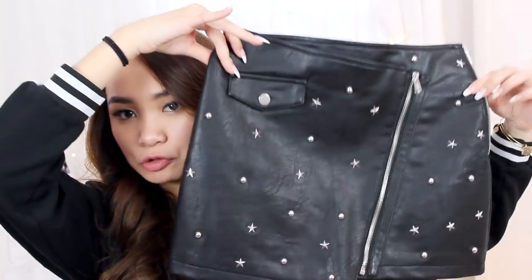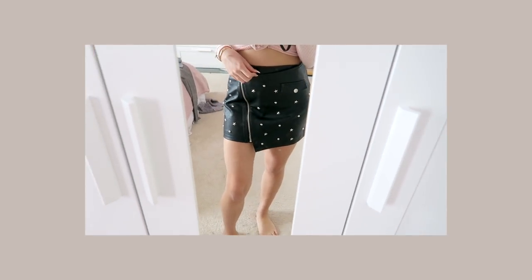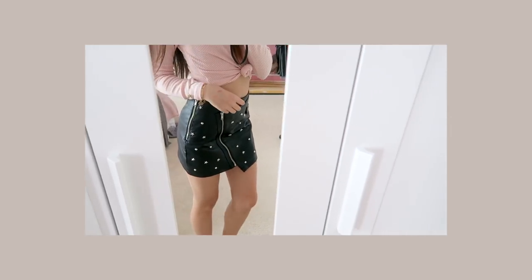It's not my usual style, but I thought it was really, really dope. So cute. It's like a fake leather skirt with a bunch of studs all over it. So cute. It reminds me of the types of shoes I would wear in elementary school, like my black flats with star studs everywhere, but you know, I thought it looked edgy, really cute.